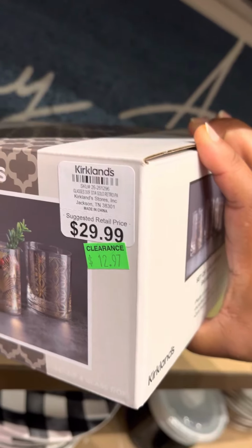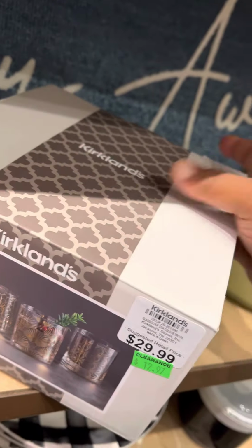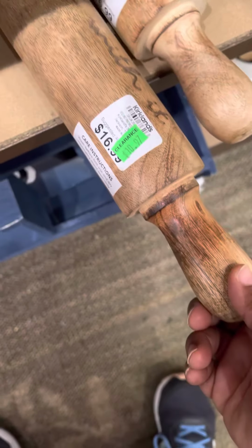These little teacups are $3.97, regular $5.99. Got this set of glasses here. They are $12.97, marked down from $30, and you'll get an extra 25% off of that. Got these Buffalo Check black and white plates for $3.97. They'll be 25% off of that. Got things like these rolling pins for $10.97. They'll be 25% off of that.